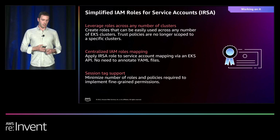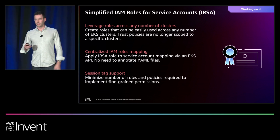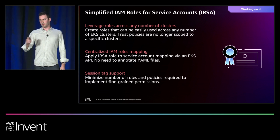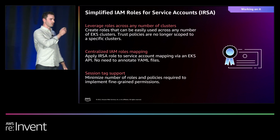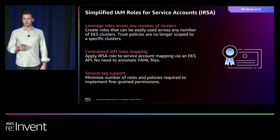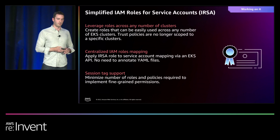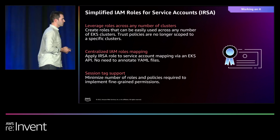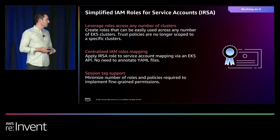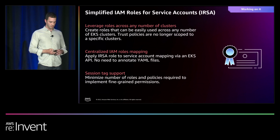and just do it in the service. So we're working on the new version of IAM roles for service accounts. It'll work a lot like ECS and Lambda does, where you just create the role once. The trust policy is updated to say trust eks.amazon.com, and then you associate that role with any number of clusters. So it'll really simplify the way that you can manage and vend credentials to applications running in your clusters. The other feature we're going to add support for is session tags, IAM session tags. And this will help you implement fine-grained permissions without needing to write lots and lots of policies.